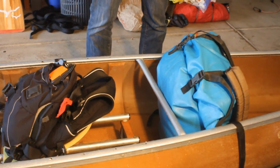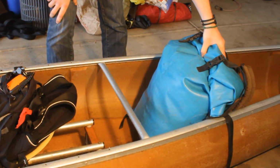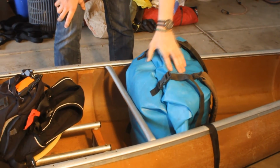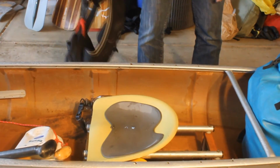Alright guys, so I just kind of want to go over one possible setup for how to rig up your boat. This is kind of what I used this weekend. What I did is I like this larger portage pack for all my clothes, my tent, my sleeping bag, the things I need. This is where my spare change of clothes is. Next, I just put my PFD here. I put my food bag right here, just in case I gotta get a snack or something.